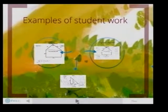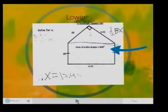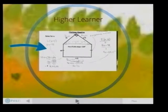Some examples of student work that I've collected have ranged from all different levels. The lower student the first time around might not be able to get too much on the paper. As you see, he was struggling a little bit here on making some connections and finding what do I really need to know here. Whereas a higher learner might be able to get a little bit more down, make some more connections, and really start to work out what the question is asking them.